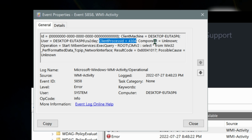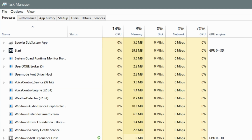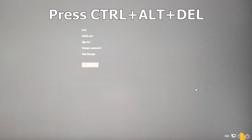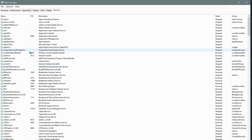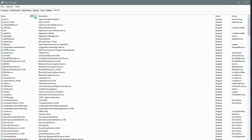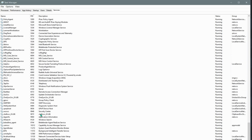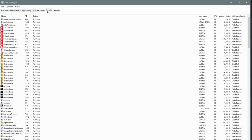Now what I want to do is find that ID. So we want to go to Task Manager, and the easy way to go there is the Control Alt Delete keys. Then we go to Task Manager from there. So Services. Let's see if we can find this. And I already know I'm going to have a battle finding this right now, because watch what's happening. This is going nuts, absolutely crazy.